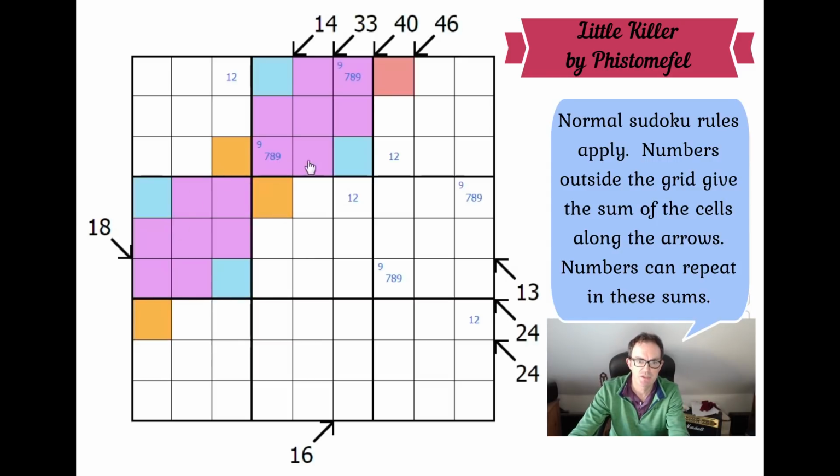Oh yeah, okay, so these red squares need to add up to 35 or more. Well, there's only one way they could add up to more, and that's if they were all equal to 9. So there are 3 9s and an 8, or 4 9s in these squares. That is quite beautiful. So now there must be a 1 in one of those 2 squares, and in one of those 2 squares.